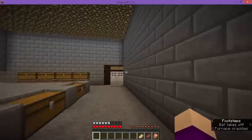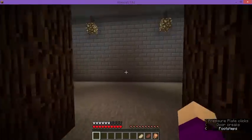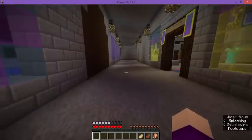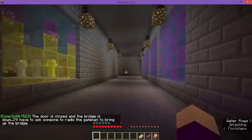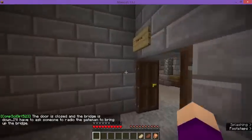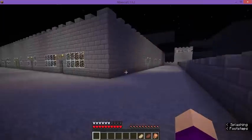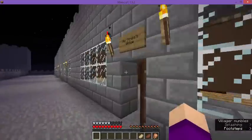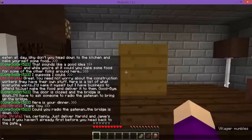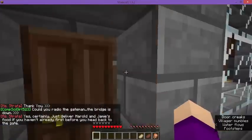Alrighty, so let's head back up this way. You can do this in any order, but there is a problem. You can't exactly get to the gateman because the door is closed. So you'll have to talk to somebody about getting the door open. I'm just going to Strata first. She'll radio the gateman for you, but she suggests that you go and give Harold and Jamie their food first.